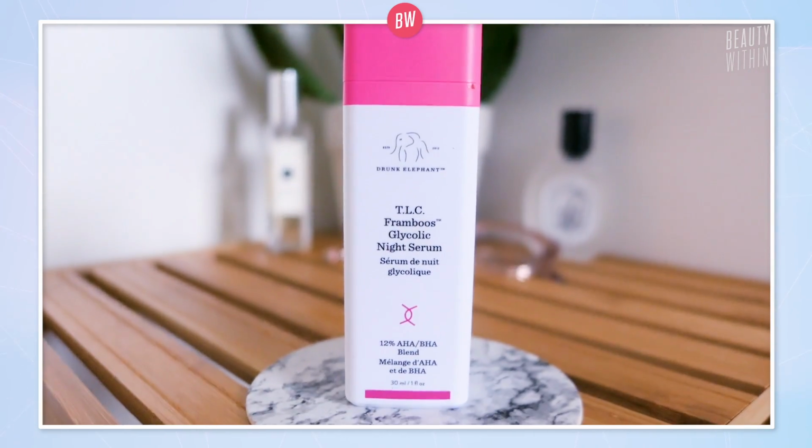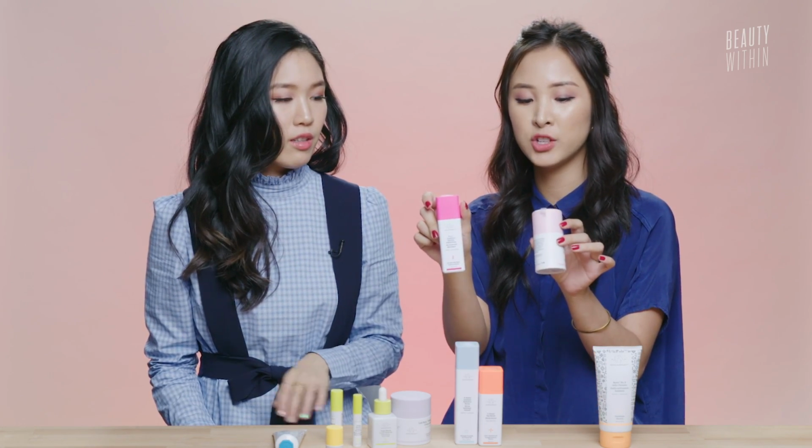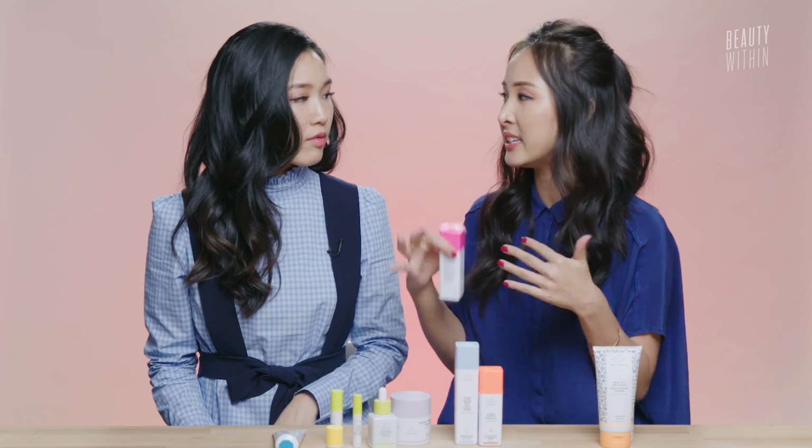The glycolic acid, the night serum. Actually, if you want a chemical exfoliation entry from Drunk Elephant, I would get this one over the first one. And then when you start liking more things and your skin's more used to it, then you can purchase this one, because this one does what the other does, but in more of a daily use kind of way.